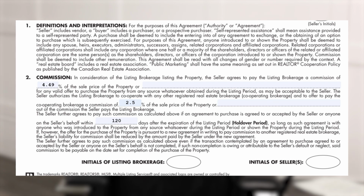So for example, in this case, let's say 4.49%, and then in line 2 it says 2.5% will be paid to the buyer brokerage. You as a seller need to know that it's still 4.49% total. It's not 4.49% plus 2.5%. The 2.5% comes out of that first amount. That can sometimes be confusing, so we wanted to address that there.